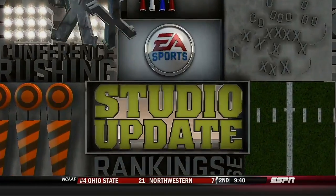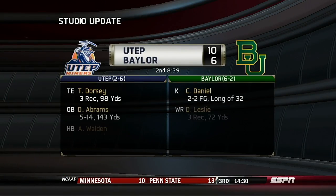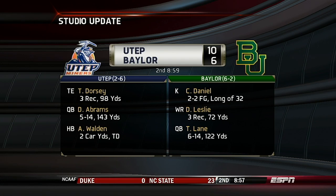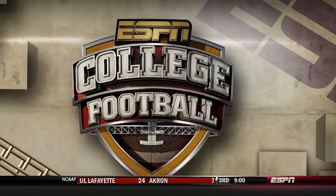Time for an update from the studio. Reese, what have you got? Time to get you up to date on some scores from around the country. And for Baylor, they can't afford to lose today's game and expect to make a bowl. The Miners are on top, 10-6.